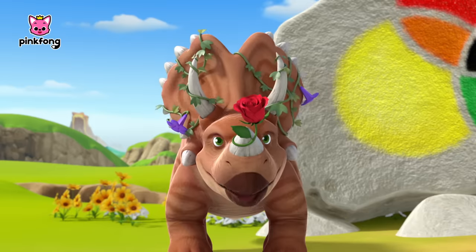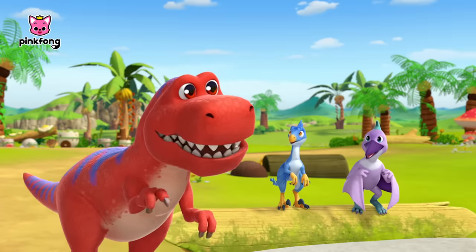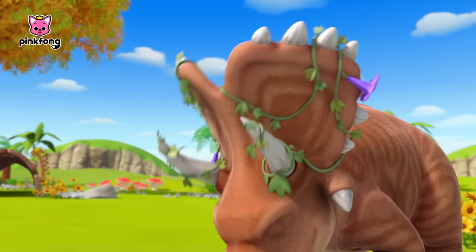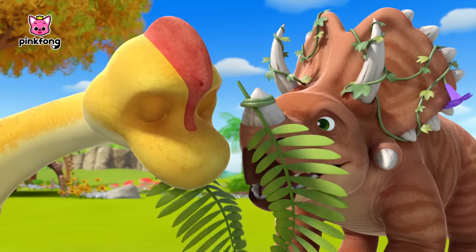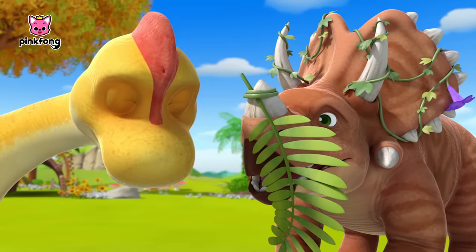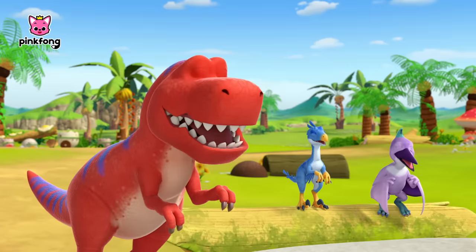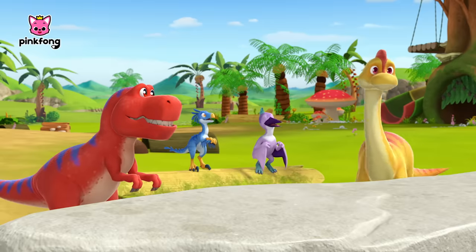Here, what is the color of this fragrant rose? It's red, just like me. Correct. Then, what is the color of these fresh leaves? A delicious color. That's right. Crunchy, tasty green.